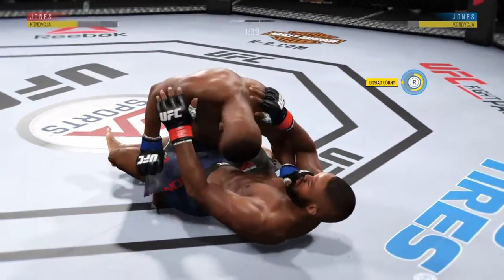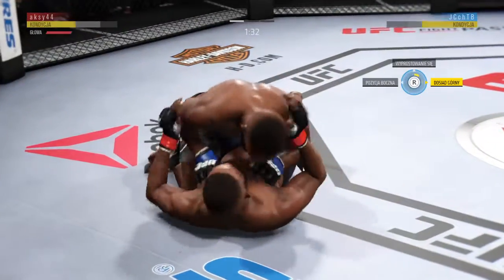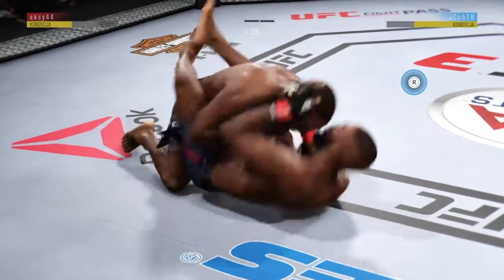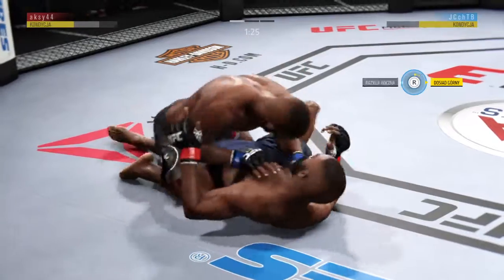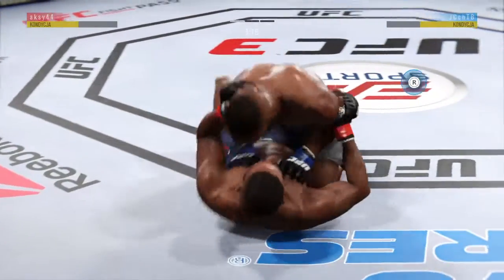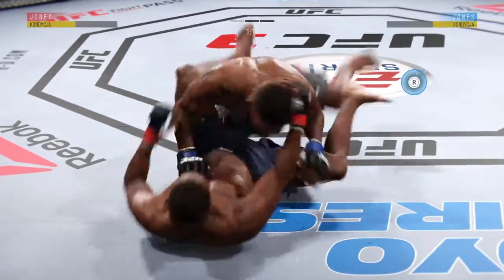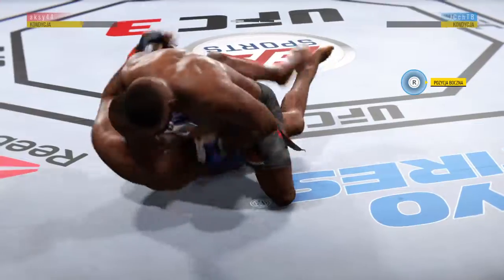Now he's in full guard. He's got half guard. Hip escape, and he's out of the full mount. Nicely done. Into half guard again. He's working from full mount again. In half guard position. Now he's trying to pass. He's in half guard.